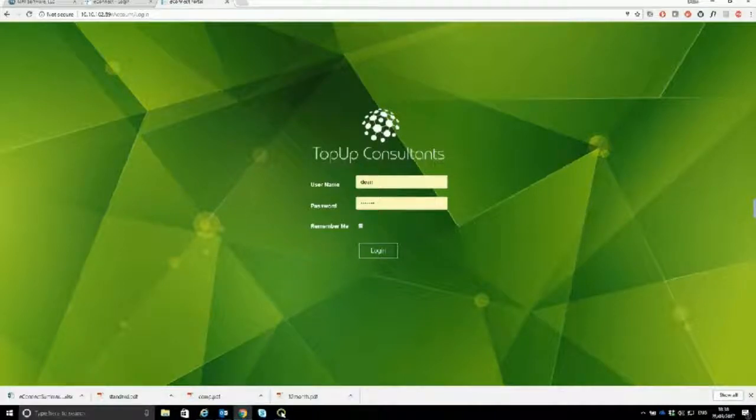Now, as you can see here, this is a bright green background with top-up consultants all over it. So don't fear, this isn't the standard login page. This can be completely tailored to your brand. We can have your clients' logos on there if you want to. It can be your colors, your styles. That's all taken care of as part of implementation. So you don't have to put up with our beautiful green backgrounds.